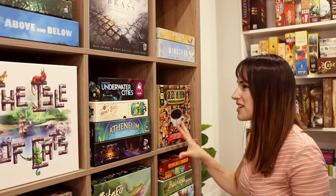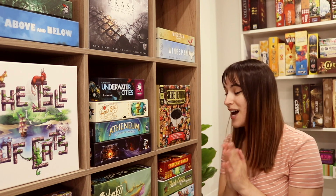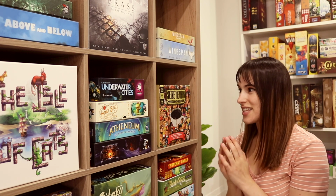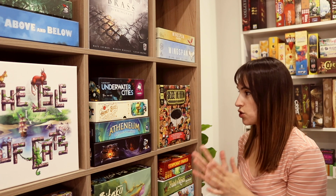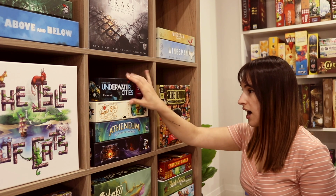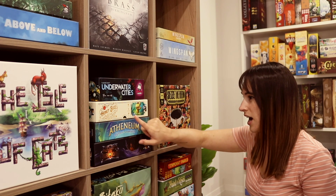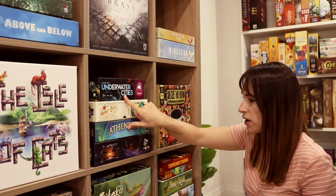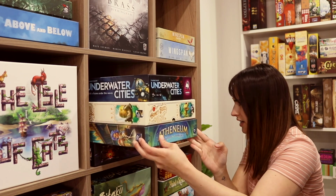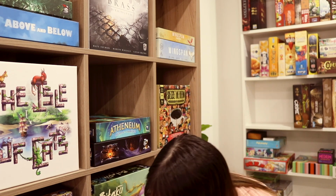So these 2 shelves here, I think, are going to be the most difficult choice that I'm going to have to make this entire video, because all 5 of these games are ones that I really, really enjoy. I've only played Underwater Cities once, so I will say that. Honey Buzz is fantastic. Absolutely love that game. It can play up to 4. Underwater Cities plays up to 4. Athenaeum Mystic Library plays up to 5. So that's kind of nice.